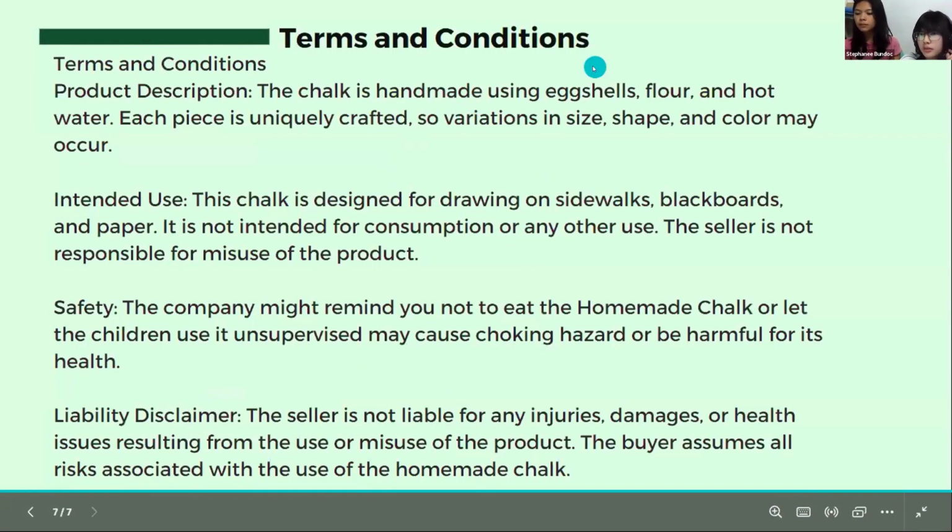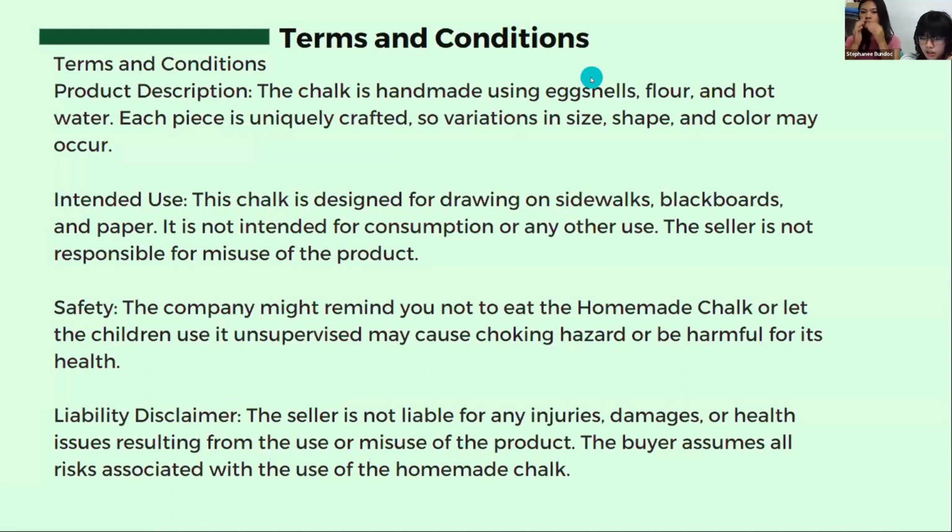Here are the terms and conditions of our business. The chalk is handmade using eggshells, flour, and hot water. Each piece is uniquely crafted, so variations in size, shape, and color may occur. The quality of our chalk isn't better than normal factory manufactured chalks, but we will ensure everyone's safety and its benefits in innovating.